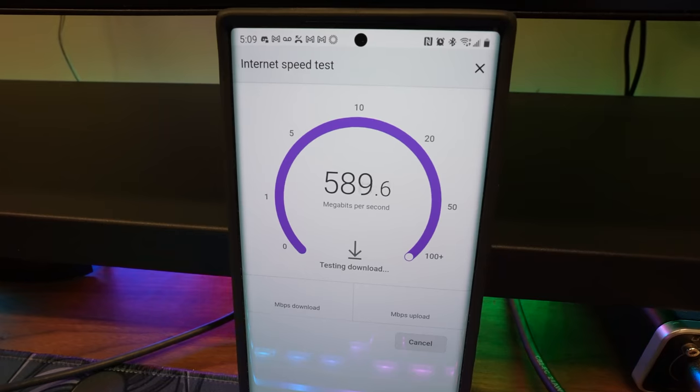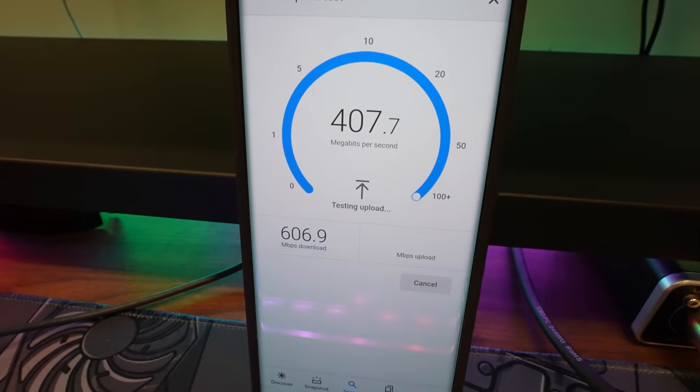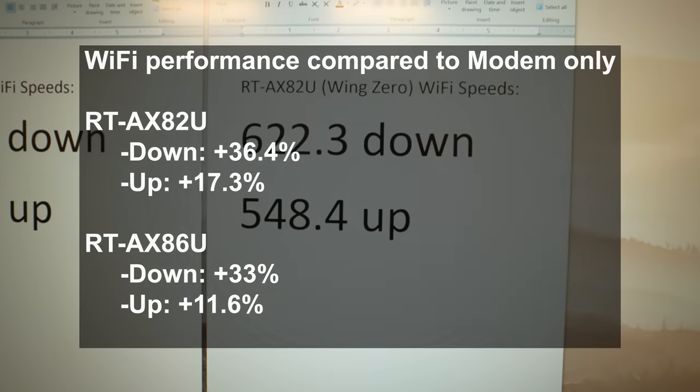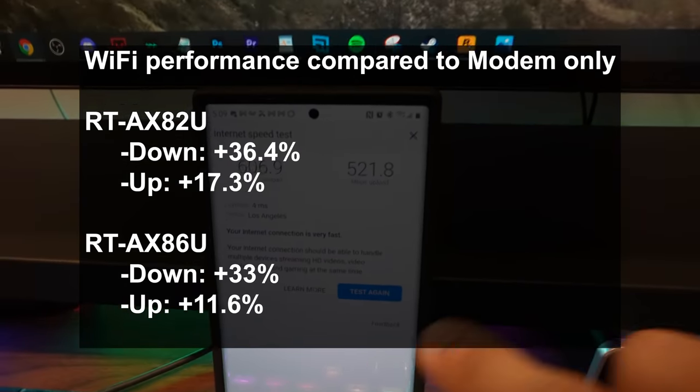So if it wants to beat its other Gundam brother, it's gonna have to beat 622, which didn't quite get there, 606.9, heyo. And then upload speed is 521.8 versus 548.4. So right now Wing Zero is taking a bit of a lead there over the Zaku 2.